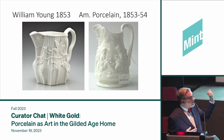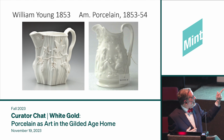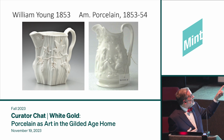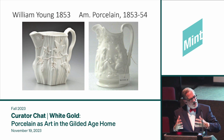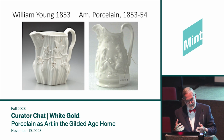This big clunker pitcher, which is about 1.5 gallons, by William Young, is signed and dated on the bottom. And then this small jug that J. and Emma Lewis gave us is from the American Porcelain Company in Gloucester, New Jersey, which is down south near Trenton. So the Trenton area is trying to produce porcelain, but it really isn't until the 1850s that it takes.